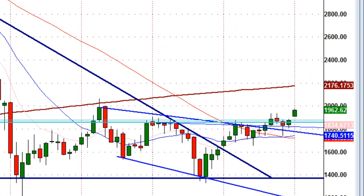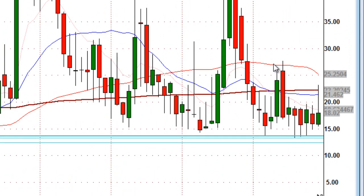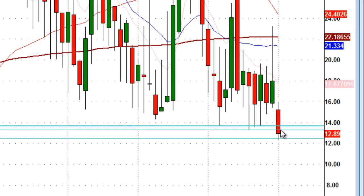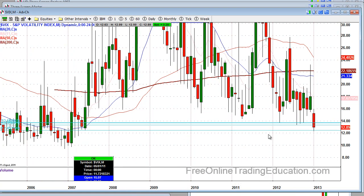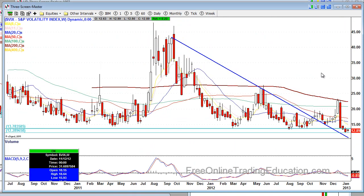Now, while we're here, let's also take a look at the VIX. The VIX monthly, we've seen some extraordinary lows. Here you'll see that we came down here and hit these lows going back several years, and now we've kind of popped back up a little bit. That's on the monthly chart, every bar a month. Now, here's the weekly chart.